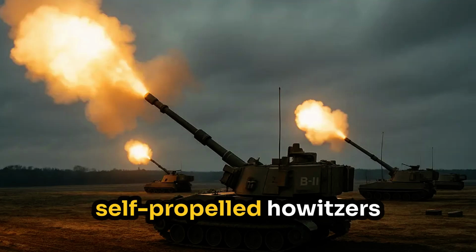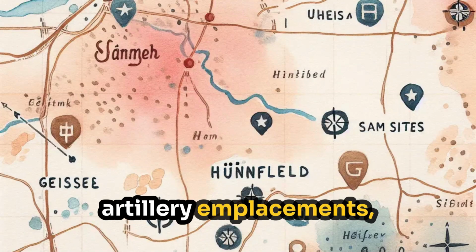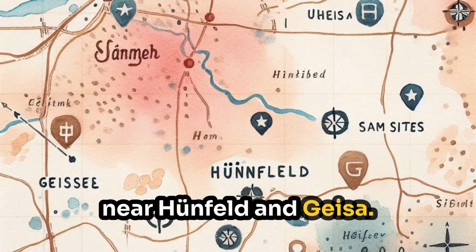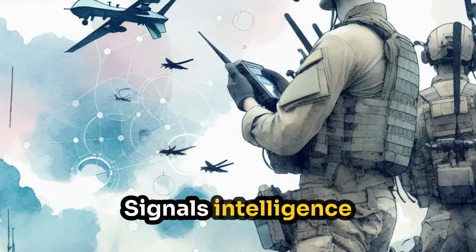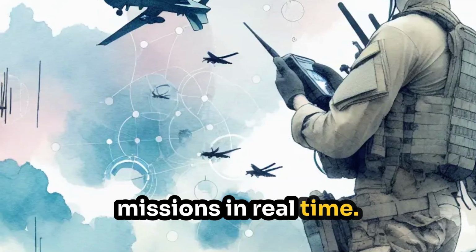M109A6 Paladin self-propelled howitzers unleashed over 2,000 rounds in the first hour, targeting known Soviet artillery emplacements, HQ nodes, and suspected SAM sites near Hunfeld and Geisa. Signals intelligence coordinated with aerial reconnaissance to vector and fire missions in real time.